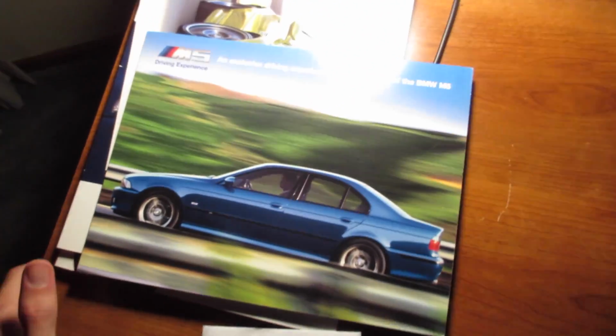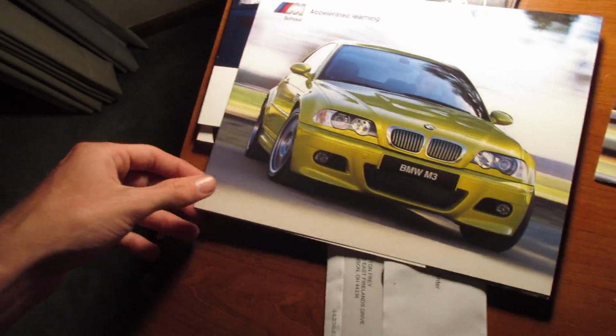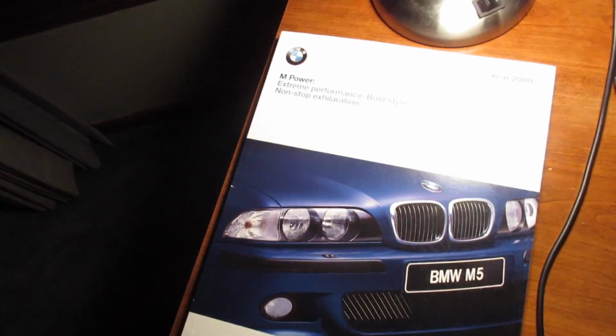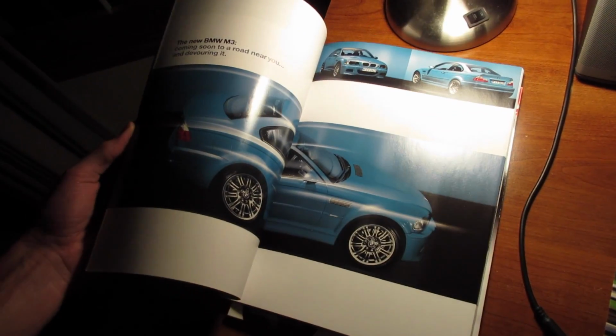Ordered a few brochures, booklets that are dated around the production date of an M5. It's really cool to look at that stuff when it was new, what they were advertising and the pictures and stuff. So my battery light's flashing, so we'll go through these in greater depth tomorrow. But that's an 02 booklet of the BMW M5. Here's an 02 booklet of the E46 M3. And then this is the year 2000 full brochure of the M5, which is pretty interesting.